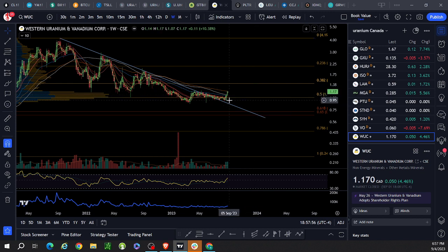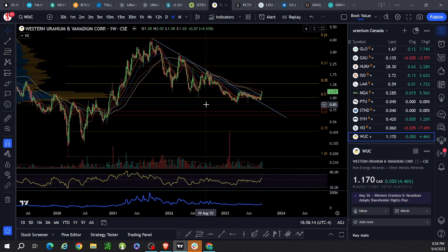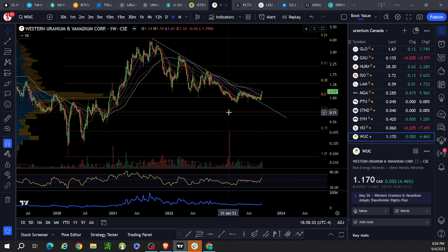There's a good solid base of support. I initiated a position last week in Western. I'm not going to be hanging around if this base of support breaks down. I will probably try to add more in this area, and I don't think I'd be hanging around much longer than that if this area breaks. We have a little bit of support here at the golden pocket. We'll see. My plans can change. It all depends upon what happens in general with the broad markets and the uranium market.